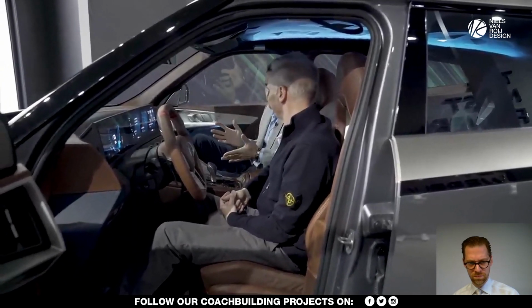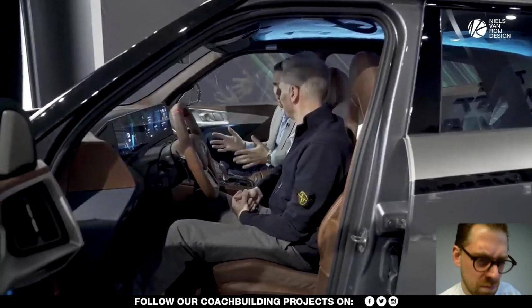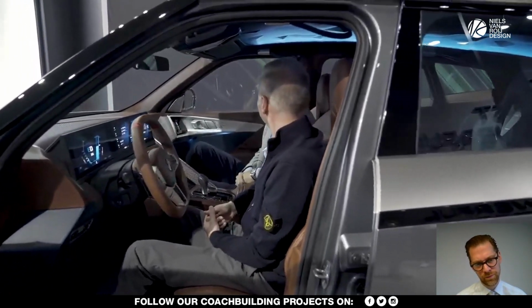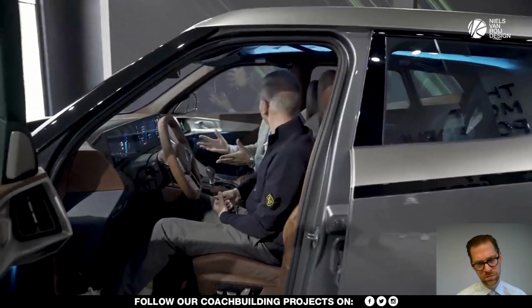So this is the first BMW where you might want to spend some time in the back too, so maybe we do that and talk about some of the design there, and then we'll jump to the back of the car and tell us more about that.